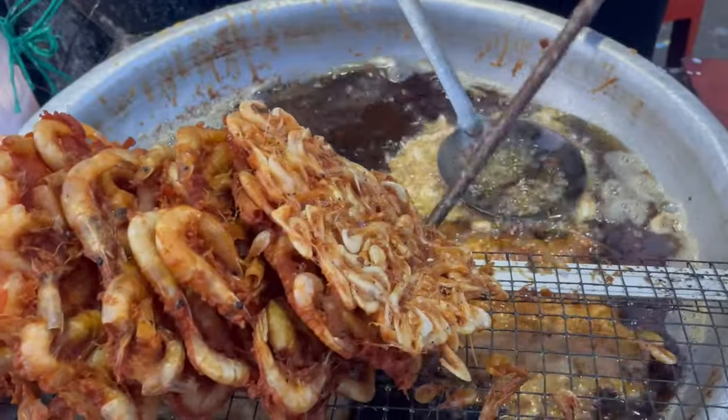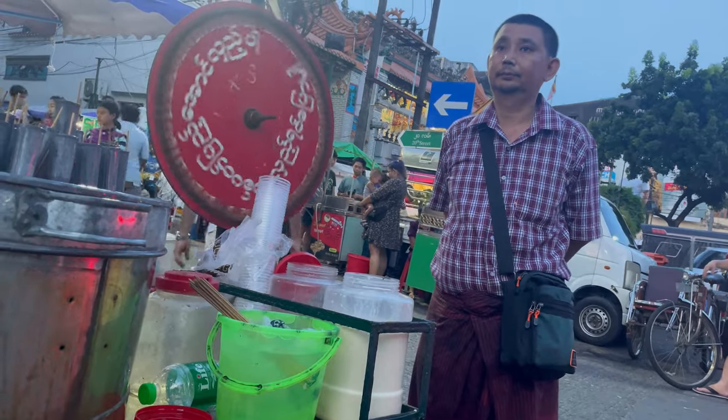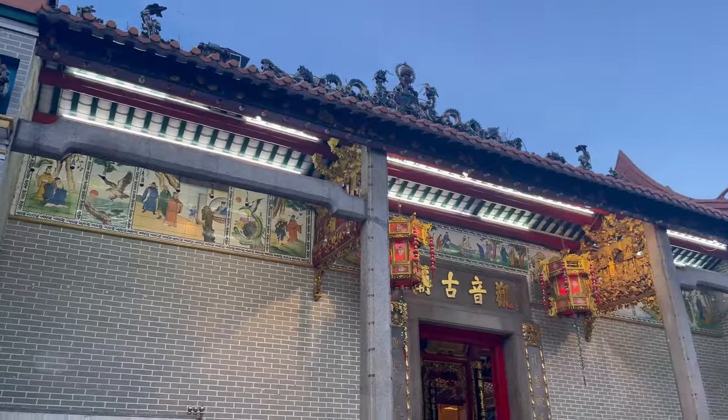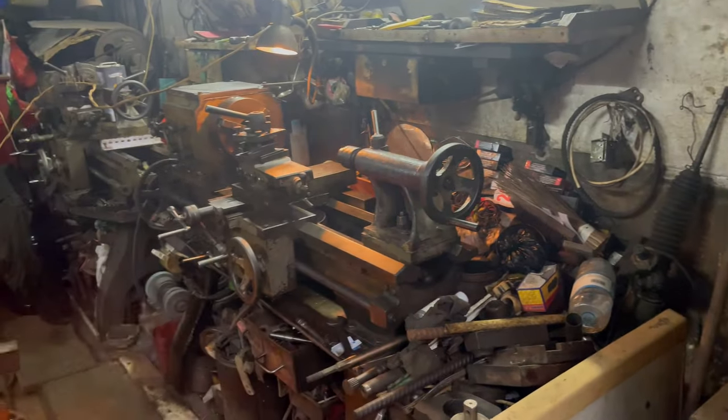Today I want to take you on a walk down Yangon's Chinatown, 19th Street, but I want to take a different focus than usual street food videos. I was really surprised and captivated by this Chinatown. So you will see the street life and the food, but I want to focus on the beauty of the buildings and just sneak into some doorways and take a peek to see what I can see.